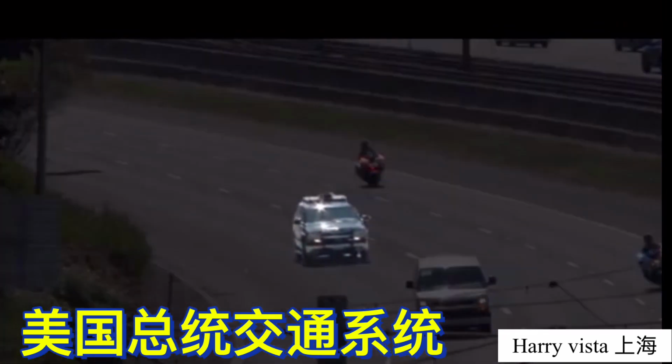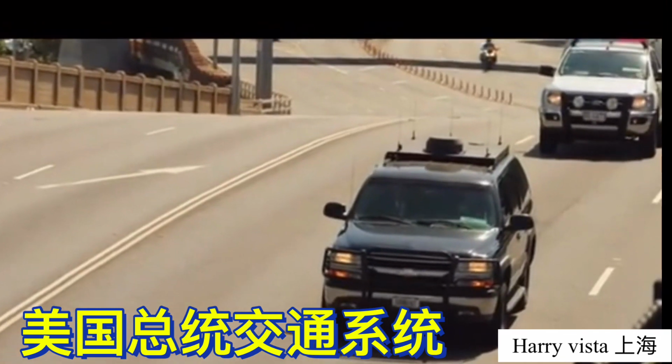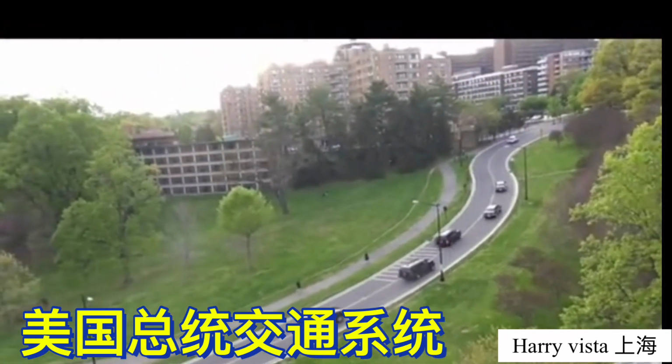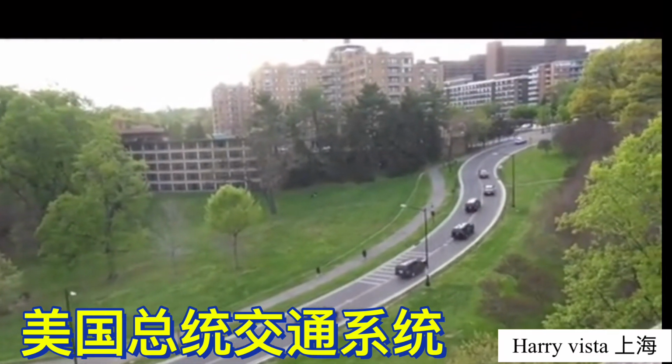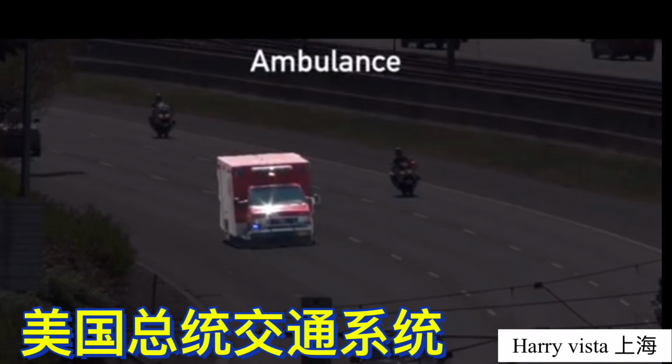This car is called the Roadrunner. It has a number of antennae on the top to act as a mobile communication center. It connects the motorcade to the outside world through satellite and internet communication systems. Following this is a generic ambulance in case of injury to any person in the motorcade.